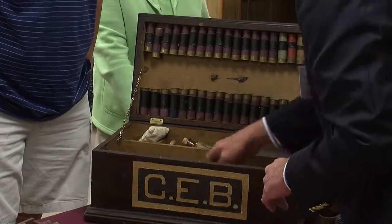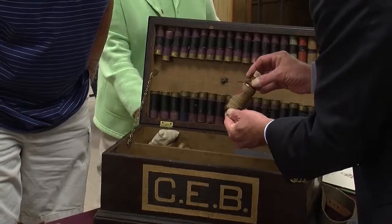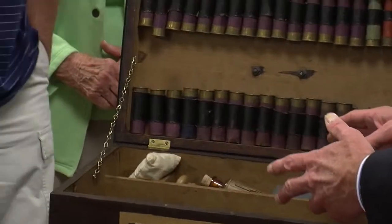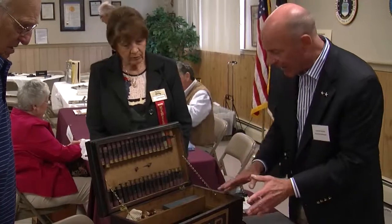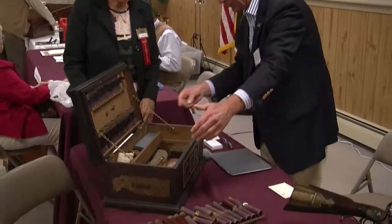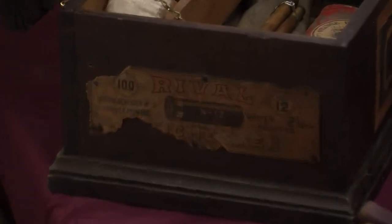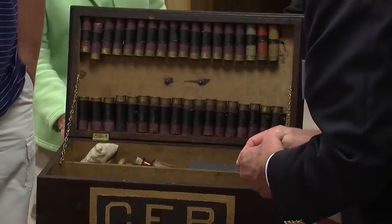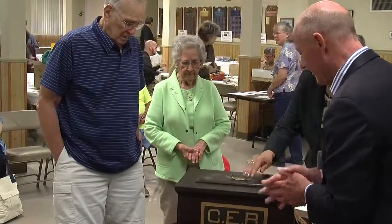And the tins are very decorative, but there's cleaning rods and there's tools. This is a black powder solvent, and all the materials you would need to take down to your workshop and reload shotgun shells so you could go out hunting again. The box is beautiful. On the side of the box, you might be able to see that there's some old labels here for the rival shotgun shell company. So it's really quite nice, and from a collector's standpoint, would be worth right around $500. Decorative lid, nice handle.